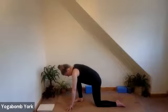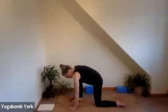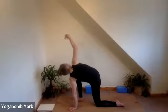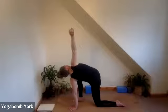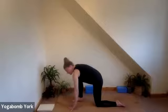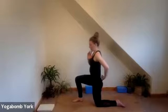Then inhaling, coming back to our low lunge, being aware of that pelvis, and then planting the left hand, inhaling the right arm up for a twist. Pausing here, breathing. Exhaling, releasing the right hand back down to the mat, and inhaling up into our low lunge. Squeezing that glute, tucking the back toes if they're not already, finding that lift through the crown of the head, that gathering of energy in our body.